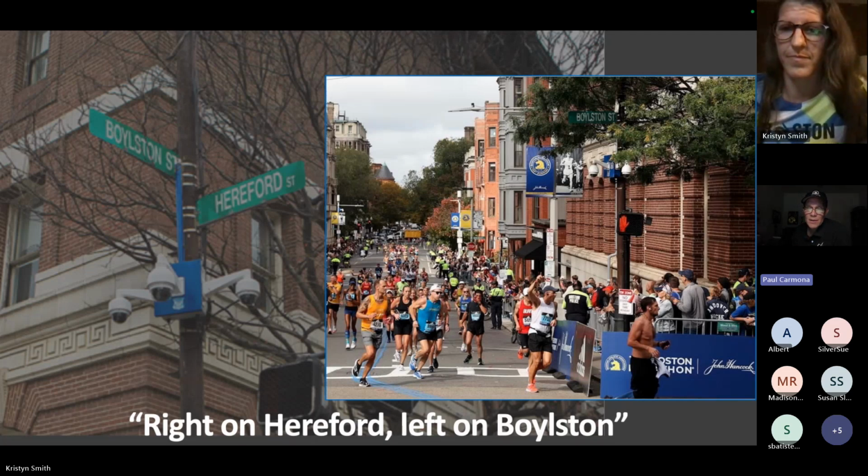It doesn't seem that long, but as Kristen mentioned, it's a minor climb. The thing that you tell yourself is just get to the turn onto Boylston Street, because once you make that turn, it really is one of the most exciting moments you'll feel in running a marathon, that left-hand turn onto Boylston Street.